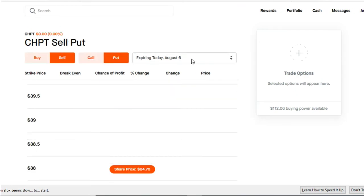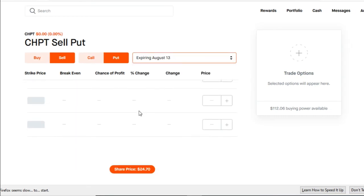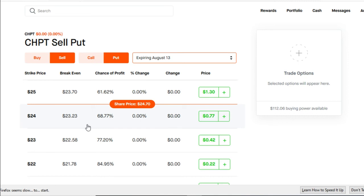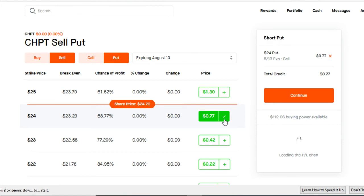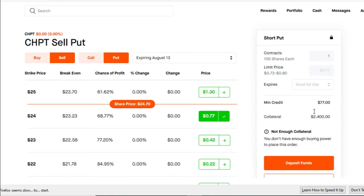We're going to choose our expiration date, which is August 13th, which is 1 week out. And then you're going to choose your strike price below your current share price. We're going to go with 24. For that, we're going to receive 77 cents. 77 multiplied by 100, you get $77. You hit continue. You choose the number of contracts, which is usually 1. You hit review, and voila, there you have it.